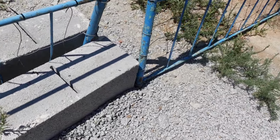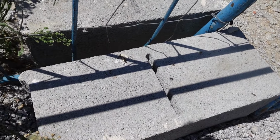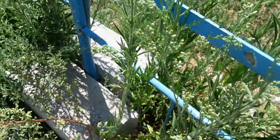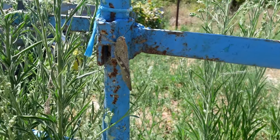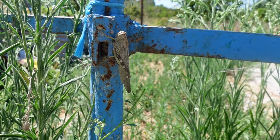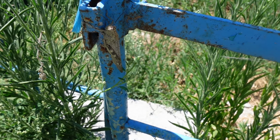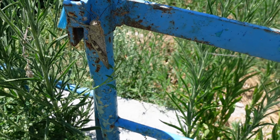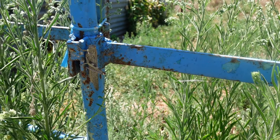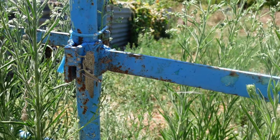So I'm just getting back to finishing these gates and putting some wire in so Dottie can't get through, and I've just noticed this. It's quite a big one. He probably would have been really well camouflaged if he hadn't been on the blue post, because he put a branch in, you can hardly see him. Yeah, I think he's noticed I'm here because things are moving about. But, yeah, it's quite big.